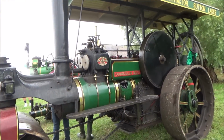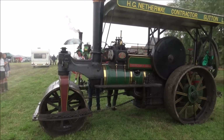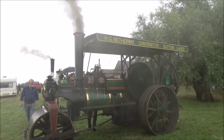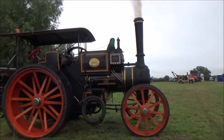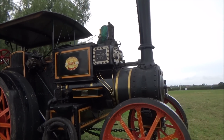Councillor Bully, Heatherway Contractors. Now you control the steam on that. And there's another. I mean, how old are these? Look at a beautiful piece of machinery that is. I just absolutely love them.